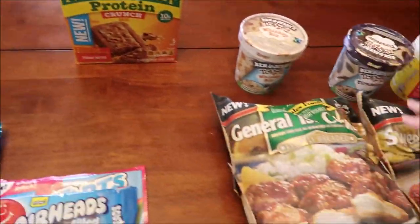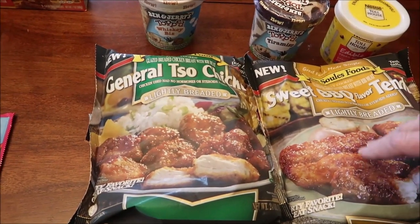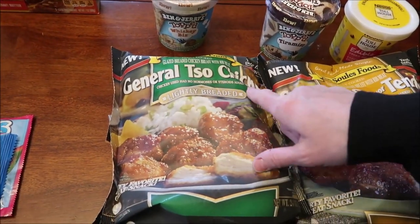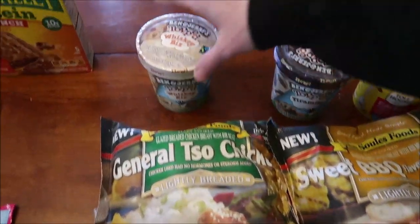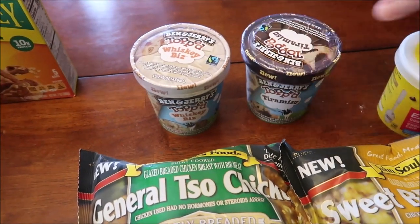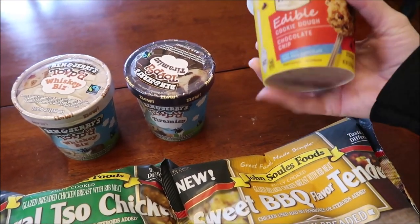And then we bought some of these new General Tso's Chicken. I don't know why I said that. These are new John Tso's Foods. We have the General Tso Chicken and the Sweet Barbecue Flavor Tenders, which we'll review. We found the Ben & Jerry's Tops, the Whiskey Biz, and the tiramisu. And then we bought some of the Nestle Toll House edible cookie dough, chocolate chip.